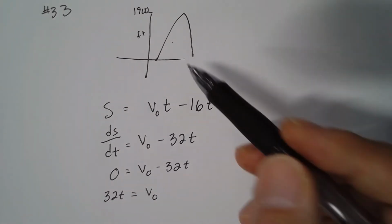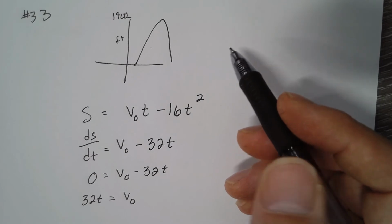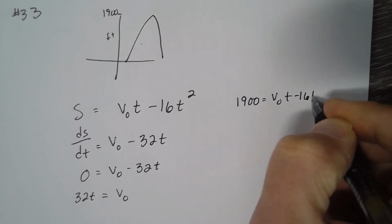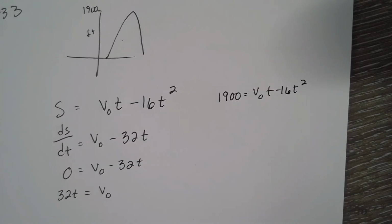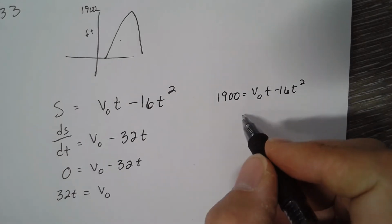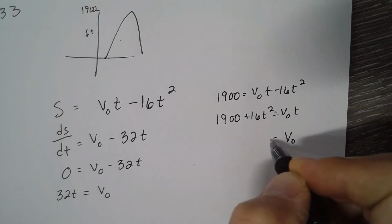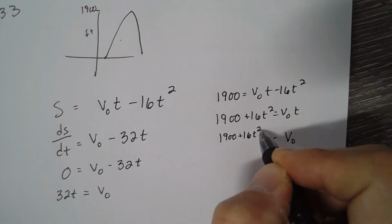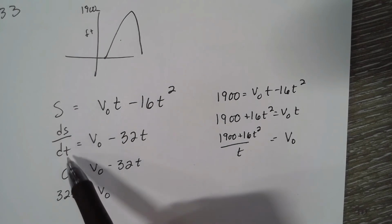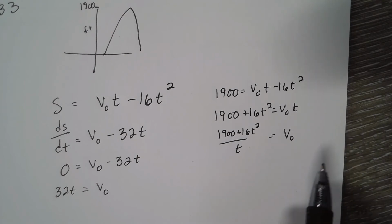Alright, the other information that we know is that it goes 1,900 feet. And when it is at 1,900 feet, our velocity is 0. Okay, so if I plug in 1,900 feet into our equation, I can solve for v sub 0 again, so I add 16t squared. Okay, so this is when it's at 1,900 feet. This is when our velocity is 0. So in both times it's the same time. Okay, so we can set those equal to each other.